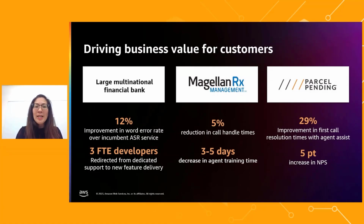First, we have a large multinational financial bank. They are starting to replace their incumbent transcription service with Amazon Transcribe, our automatic speech-to-text service. This improved their transcription word error rate by 12% versus their incumbent offering. With more accurate transcriptions, that enabled the bank to more accurately categorize their calls for future processing. The bank then used the out-of-the-box automated redaction of personally identifiable information to address their data privacy requirements. And from there, they were able to redirect 3 full-time developers from dedicated support of this service to now deliver new features elsewhere.